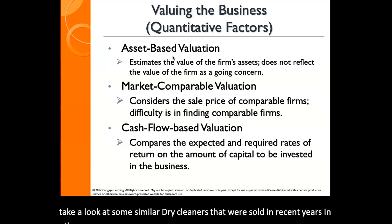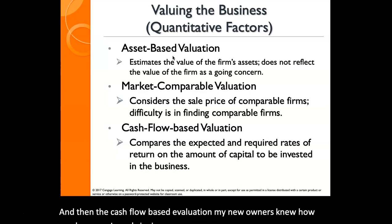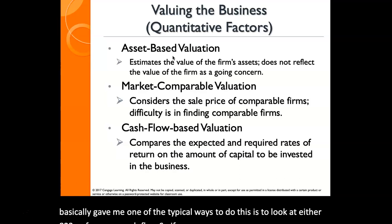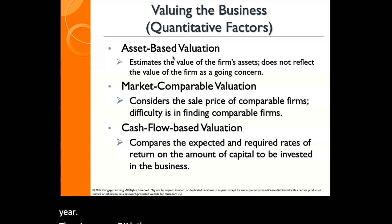And then the cash flow based valuation. My new owners knew how much money I was bringing in each month, and there was actually a value to that. I wouldn't want to just give that to them. So one of the typical ways to do this is to look at either a 2, 3, or 4 year cash flow. So if my cash flow was $100,000 every year, then I may say, okay, let's look at 3 years. That's $300,000, and give me 75% of that as part of the selling price, or 50%, whatever you've negotiated.